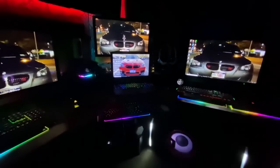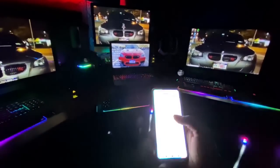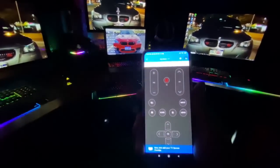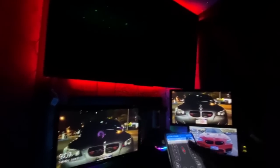All right, check this out. Now, from the phone, I'm going to select the Mi remote. I added a Sony controller. Watch this. There's my TV. We're going to hit the power button.